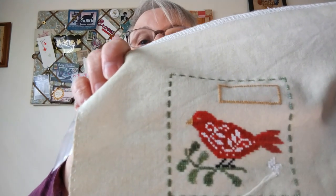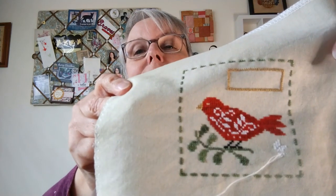The overdyes: I'm using Snowball for the white, which is Classic Color Works, I believe. And for the red, I'm using Buckeye Scarlet from Gentle Art, which is like the perfect Christmas red. It is wonderful. Also by Gentle Art, I'm using Grape Leaf for the green. I am using DMC for this frame and his beak, and the black is just going to be 310.